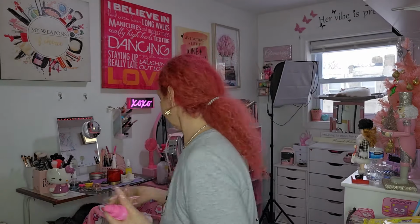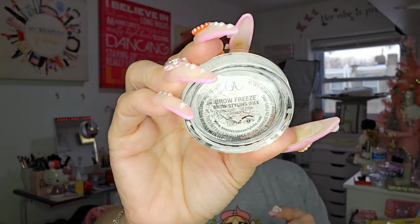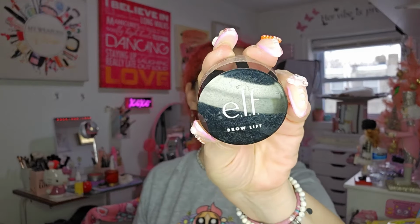Really, really good. You're not going to see it. Let me see this. Maybe. This is from Anastasia Beverly Hills. This is the brow gel. And this one is the e.l.f. one. I'm going to show you something.